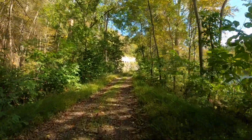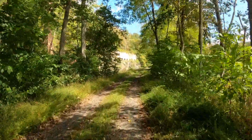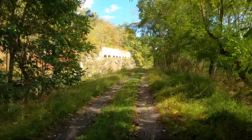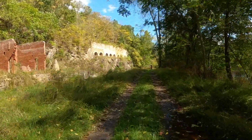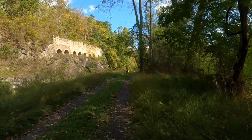All right, so I'm about, I don't know, 3 miles out of Hancock, and coming out of the trees, and there's this giant thing. Not sure what that is.